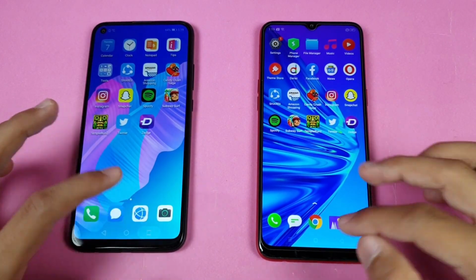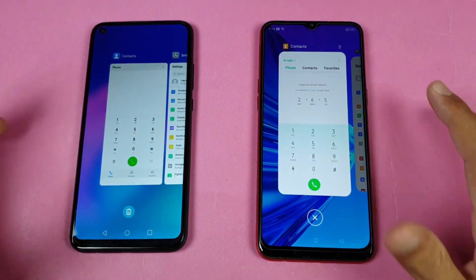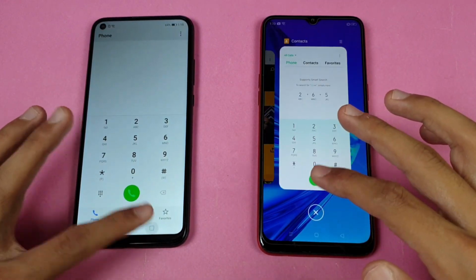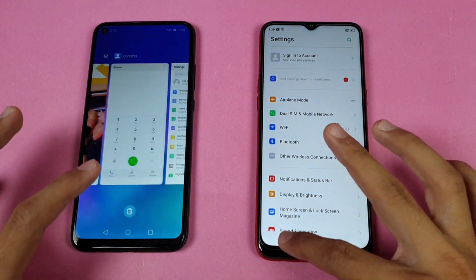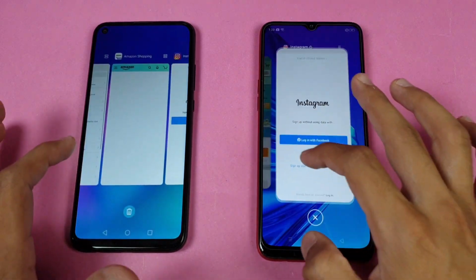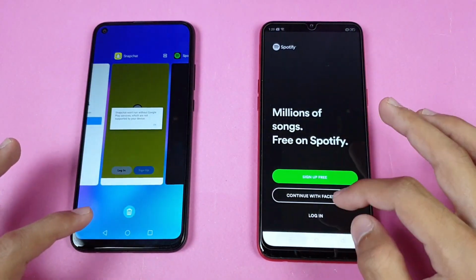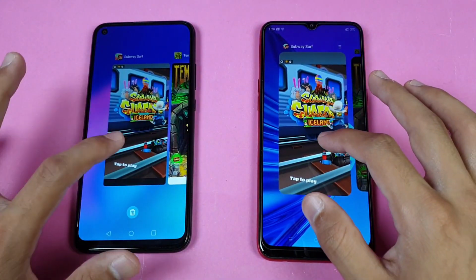Now let's see the RAM management on both phones. Both phones give you 4 GB of RAM, so very interesting to see who performs better in RAM management. I didn't open a lot of apps in this speed test, so let's see the phone dialer. That got refreshed on both phones, and both phones are on their latest software version. Settings, again refresh. Amazon Shopping, refresh. Instagram, refresh. Snapchat, that seems like refresh on the Y7p only. Spotify, again refresh on the Y7p only. Let's see Candy Crush Saga, refresh on both phones, because RAM management is very bad on both phones.